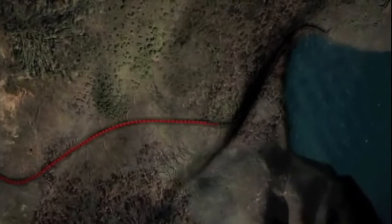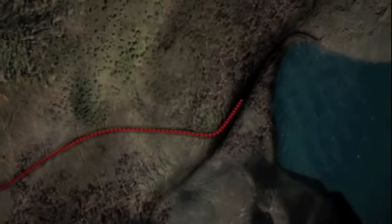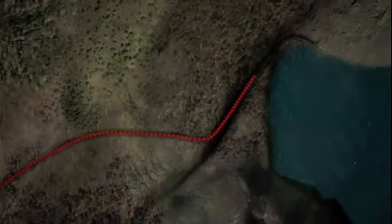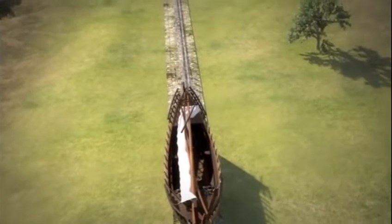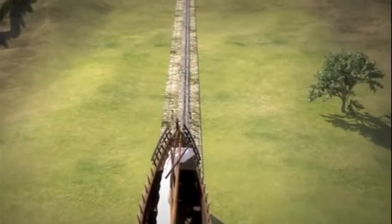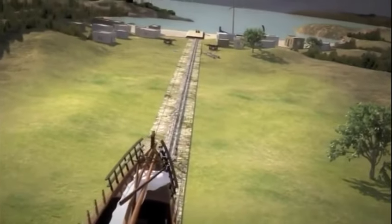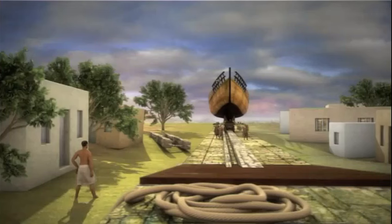Having covered the entire length of the Diolkos, 35 Attic stades, or about 6 kilometers, we have reached the port of Schinous, today's Kalamaki, on the Saronic Gulf. The process of hoisting onto dry land is now reversed as the ship is launched into the sea.